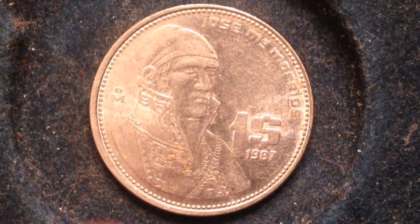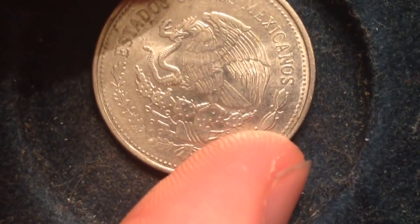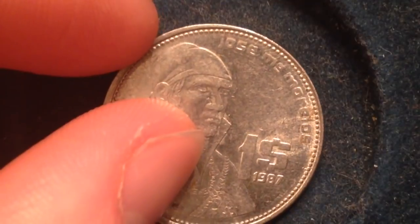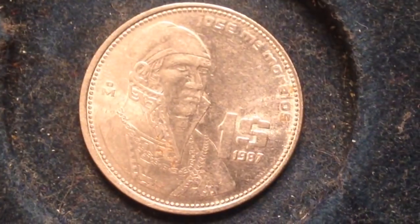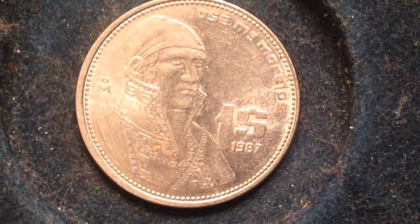So on the Obverse, any guesses to what that's going to be? It's the same as all the other coins. It's the national arms with the eagle eating the snake perched on a cactus. And the reverse, which is different, it's a bust of Jose Morales in a general's uniform with the mint mark M to the left.